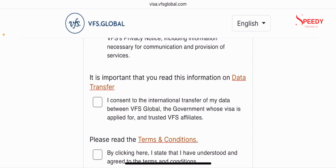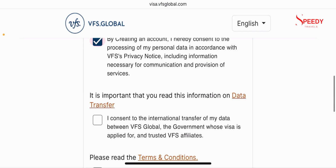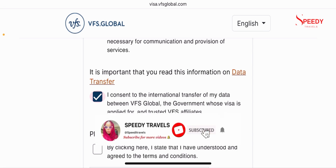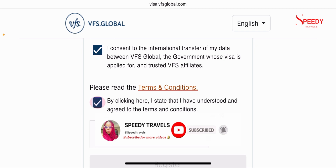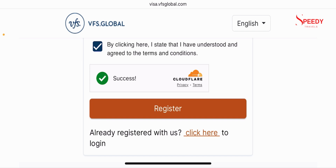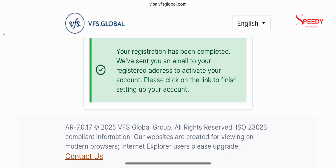So they said, by creating an account, I hereby consent to the processing of my personal data in accordance with the VFS privacy notice, including information necessary for communication and provision of service. It is important that you read this information on data transfer. I consent to the international transfer of my data between VFS, the government whose visa is applied for, and trusted VFS affiliates. Okay. So once you are done clicking here, you register. If you already have an account, you just click there and you move forward.